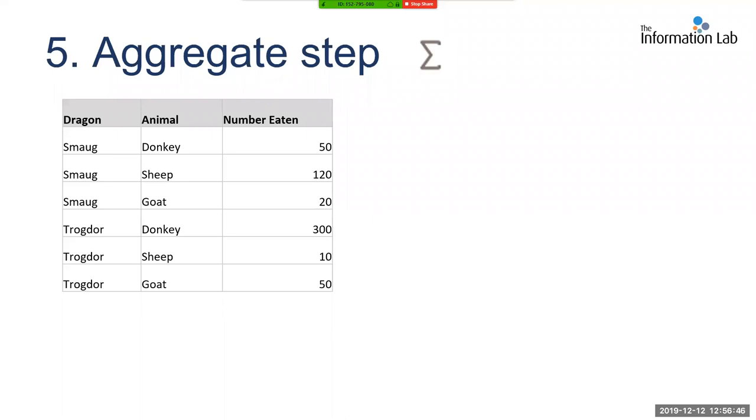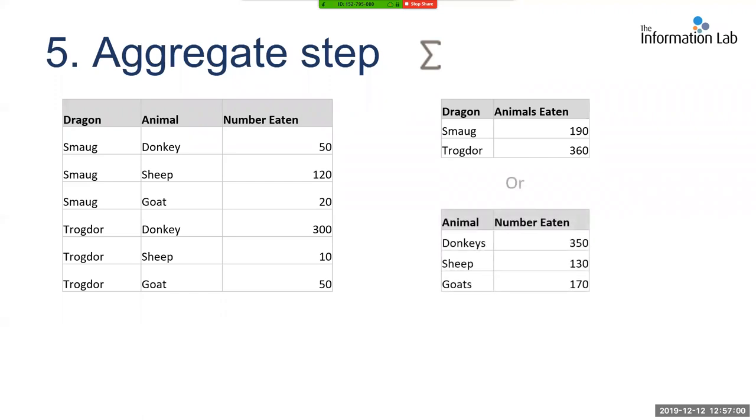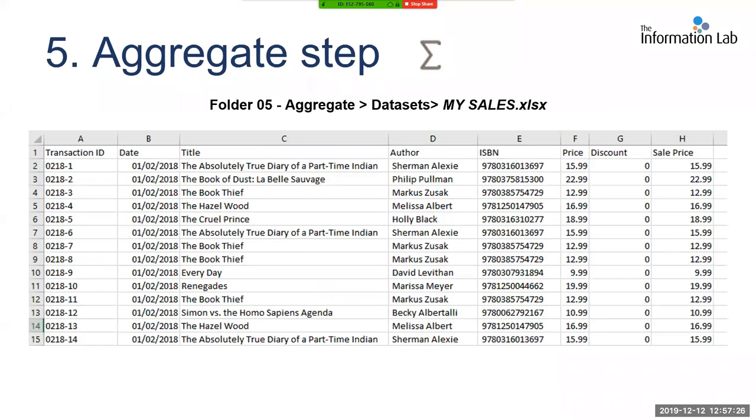For example, in this case, we again have our dragons and the animals they have eaten, and we would like to see how many each of the dragons has eaten. That can be done with the aggregate step. We can also see how many of each type of animal have been eaten, or we can see a total of all animals eaten. That can all be done in the aggregate step in Tableau Prep. Again, in the folder for the aggregate step in the materials you downloaded, you will have workflows for each of these steps, and you can see how you can use the aggregate step in Tableau Prep.